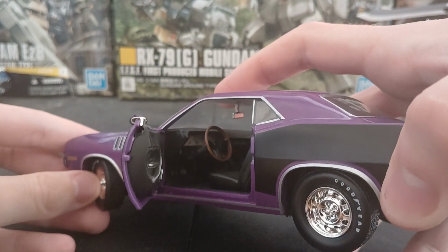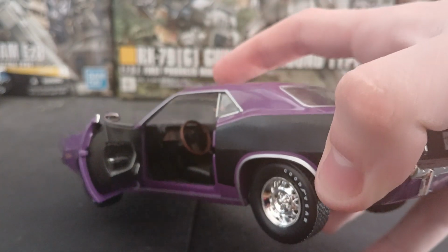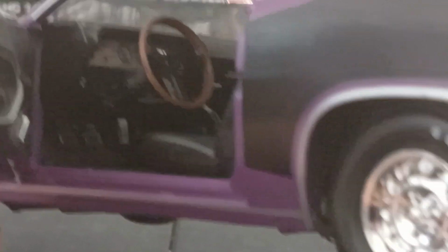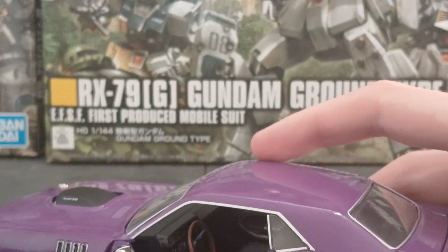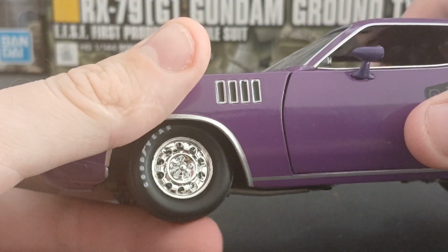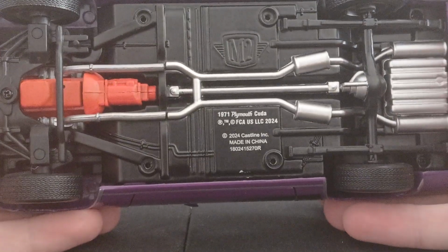Even then, the details, like right there, the steering wheel is painted, and even the dash right there, the gas gauges and everything, they're all detailed and molded. And of course, there are the pedals. And then looking at the wheels now too, right? Goodyear wheels. Oh, they're so nice. The bottom too is just so nice.